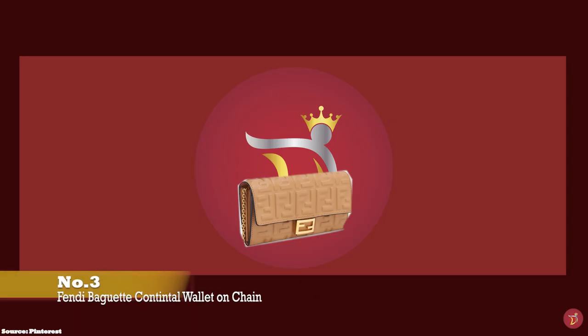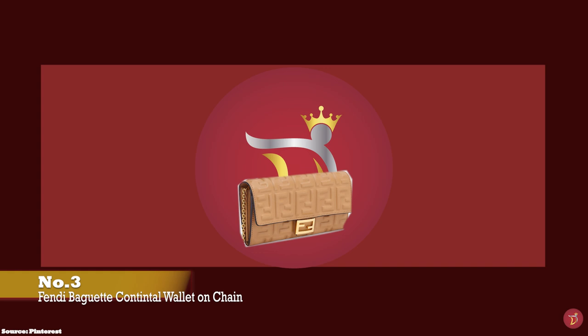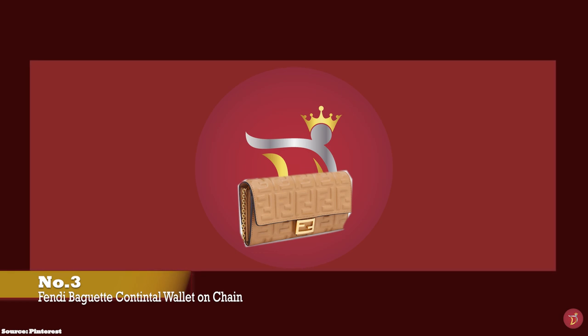And at number three, we have the Fendi Baguette Continental Wallet on Chain. The Fendi Baguette Continental Wallet on Chain is adapted from a well-known timeless classic bag from the Fendi fashion house, the iconic Fendi Baguette bag. The Fendi Baguette Continental Wallet on Chain is a perfect choice to elevate or jazz up any outfit and a great staple item for your wardrobe.